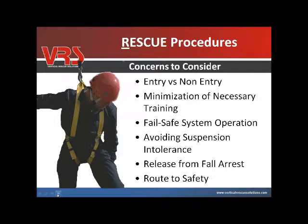The other thing we want to think about is minimizing the amount of training that a coworker needs in order to maximize that response capability. The person who's working at height obviously has a real job, and his real job probably isn't rescue. So maintaining the ability to do a simple rescue without having to spend a lot of time every month practicing it is a really good thing. The rescue systems and rescue procedures that the person should use should really be fail-safe in orientation. They should be something that the guy can't easily make a mistake.